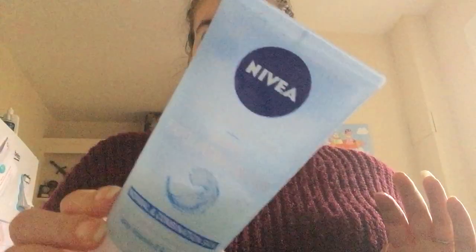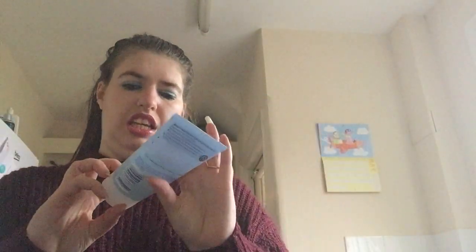So, moving on to the Nivea Daily Essentials. Oh, you can't see that. It's too dark, but you can see I've used it. It's the Daily Essentials Gently Exfoliating Scrub. So this is really good. So basically, you wet your face, you put it on. It's got all the little bead things in it, and it exfoliates. So I used that when I started to get dry skin as well. So I've been using this for a few years.